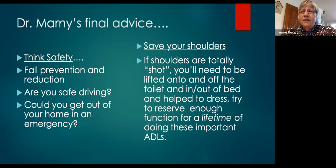And then think about saving your shoulders. In polio with weakness of lower extremities, people frequently use canes, crutches, manual wheelchairs, etc. But if your shoulders are shot, you'll need to be lifted on and off the toilet and in and out of bed and helped to dress. So try to reserve enough function of your shoulders to last for a lifetime of doing those important things. And that's my last admonition.